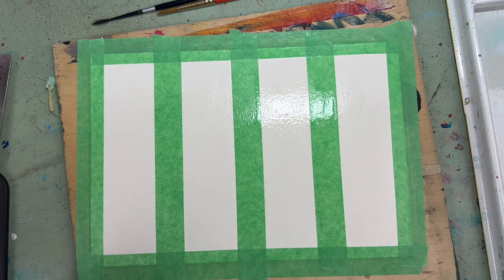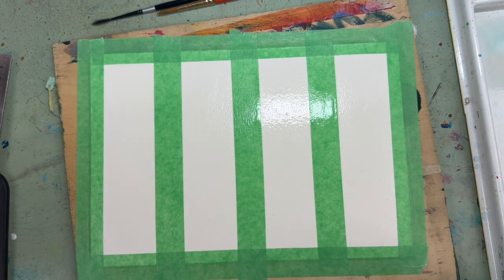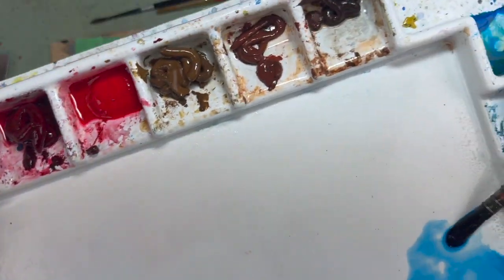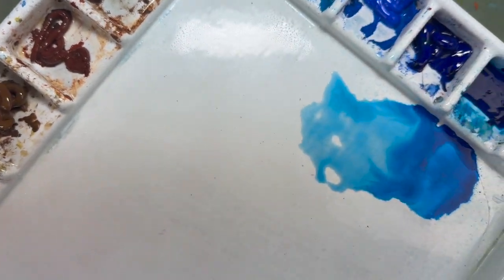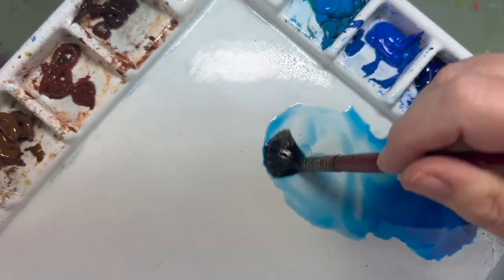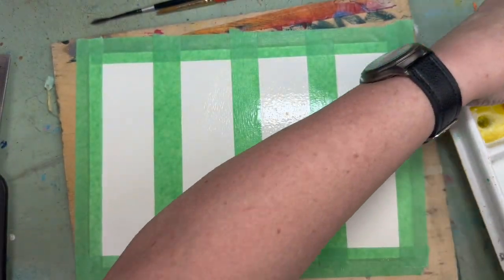Now, I got this idea by Marina Art. She has a YouTube channel. So I'm really watering down my blue. It's kind of awkward because my palette's so big here. Can you see that? So I'm taking that and I'm watering it down. I don't want it too dark.